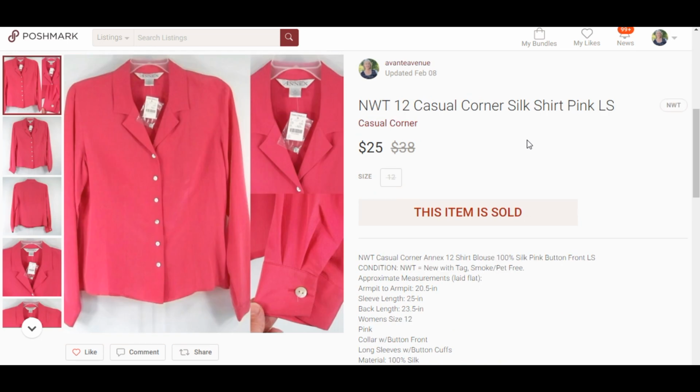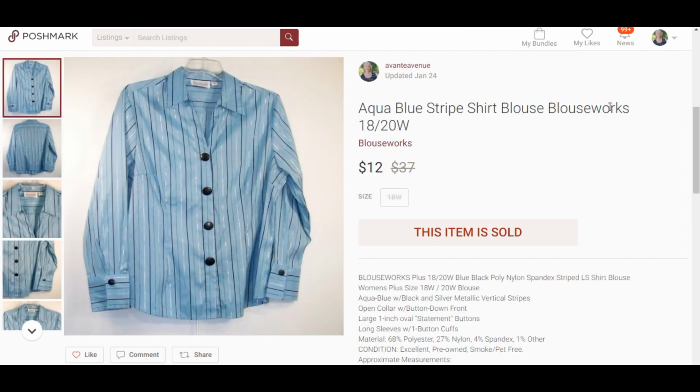This new with tag Casual Corner silk shirt blouse. Sold it for $25 on Poshmark. Blouseworks brand, not a brand I was familiar with, but it was a plus size 18-20 aqua blue stripe, and I accepted a low offer of $12.